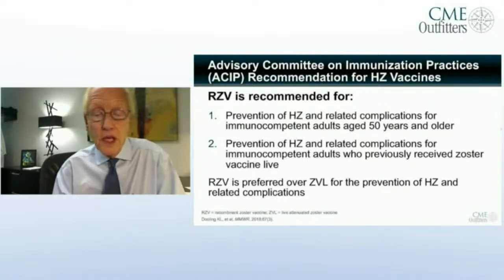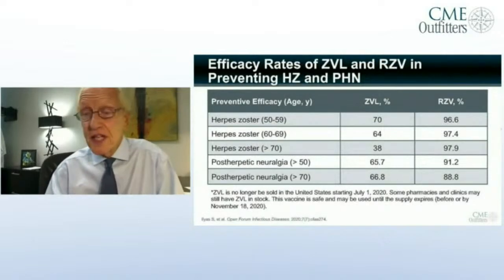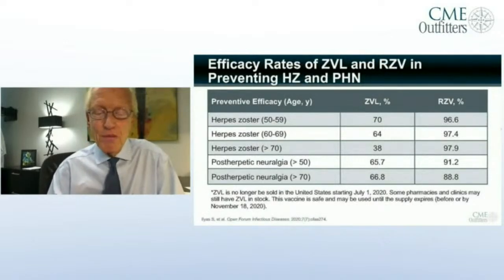So, Tony, we know now that in the United States, zoster vaccine live, ZVL, is no longer being manufactured as of July 1st this year. Some pharmacies and clinics likely will still have it in stock for a period of time. But you were part of some of the pivotal vaccine clinical trials.